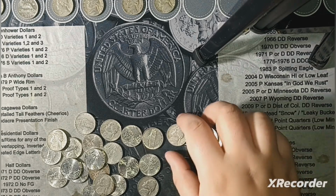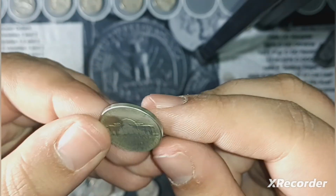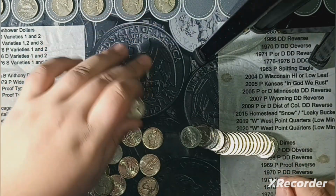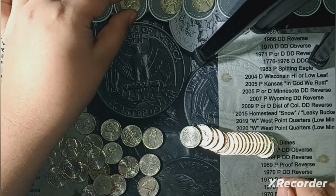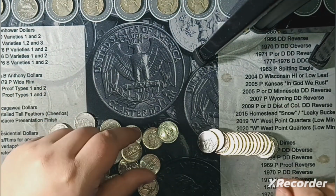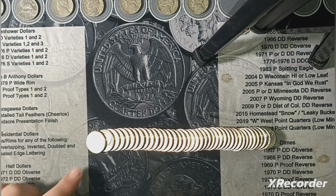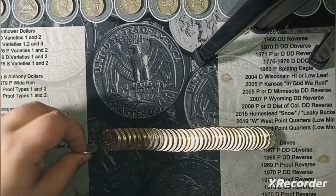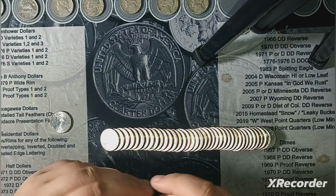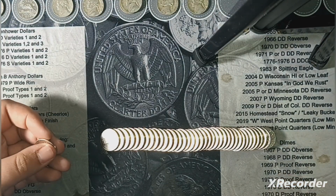All right, roll number 9, and got a 1951 out of Philly. No semi-key date there, but another 50s. Finds are stacking up. Let's keep going. All right, we have 3 more rolls to go, and I got another 1951, almost at the end. 51, Philadelphia again. All right, let's keep going.